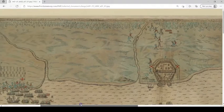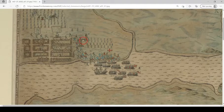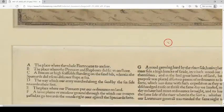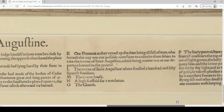Another thing, if we pan over here to the left a little bit, which is actually south, the way this map goes, we can see some of the buildings and some of the residential area here in the main village. Now, you've got the townhouse right here, and if we zoom in just a little closer, you'll notice that there are letters located next to the main features of the map. And if you go down to the key on the map, the letters will tell you exactly what you're looking at. Like, look right here. They say the town of St.